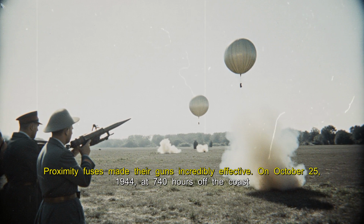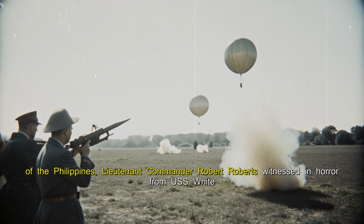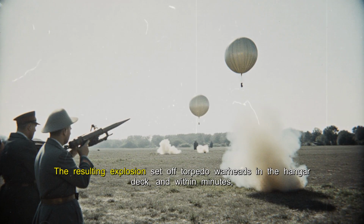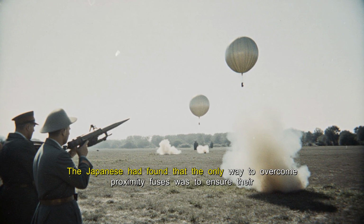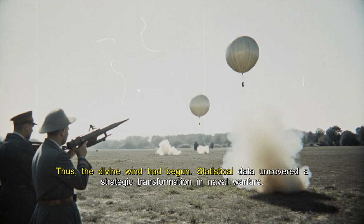On October 25, 1944, at 740 hours off the coast of the Philippines, Lieutenant Commander Robert Roberts witnessed in horror from USS White Plains a burning Zero fighter deliberately crashing into the flight deck of USS St. Louis. The resulting explosion set off torpedo warheads in the hangar deck, and within minutes, St. Louis capsized and sank, the first major warship lost to a kamikaze attack. The Japanese had found that the only way to overcome proximity fuses was to ensure their planes reached the target regardless of damage, exploiting momentum to crash into the ships. Thus, the divine wind had begun.